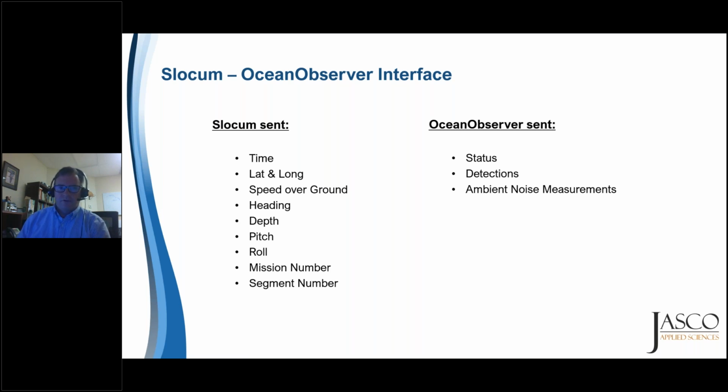The Slocum controls the OceanObserver. It turns it on, it turns it off, it can shut it down, and there's a bunch of commands that the Slocum can send to the OceanObserver. Conversely, the OceanObserver can send requests to the glider. This level of integration is really quite novel, and I think it shows a lot of promise. I think there are a lot of enhancements and improvements we can make in the future as we move forward with this offering.